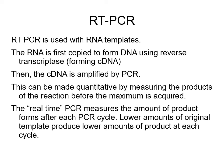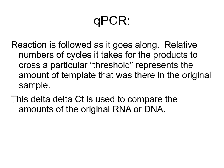The quantitative part is going to involve measuring the amount of product during the reaction after each PCR cycle. So the idea is you're going to follow it as it goes along, and then you're going to compare the different samples to each other in terms of how long it takes them to get to a certain level.